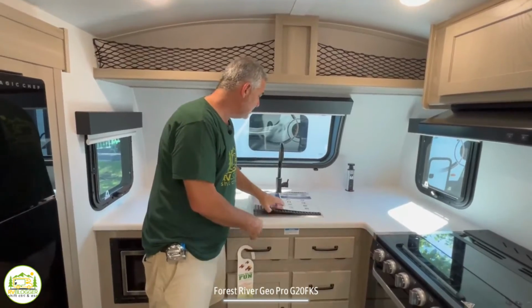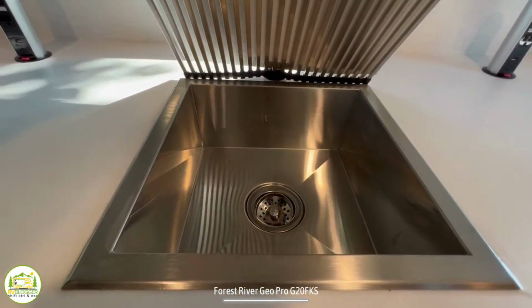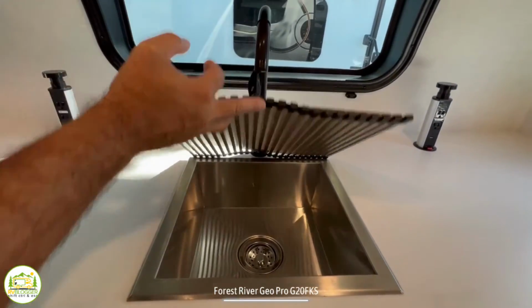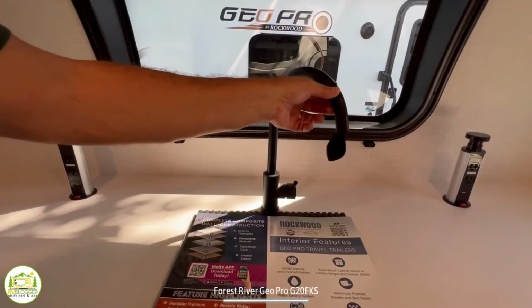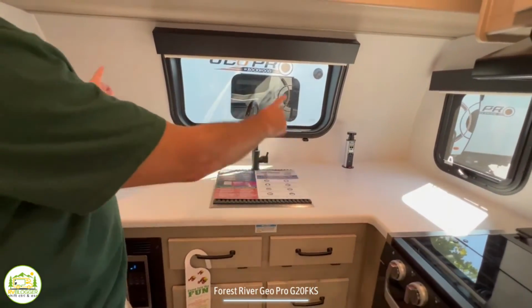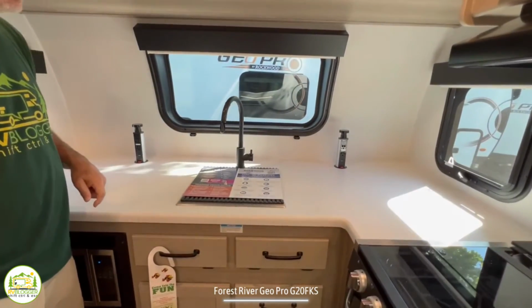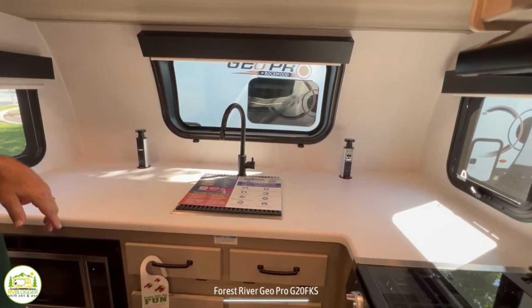Now, the sink that's in here is a very nice square single bowl sink. It's deep enough for me, and I think you'll be able to do your dishes in there with no problem. And then you have this big gooseneck faucet overhead. Now, in addition to all this countertop space, they've gone ahead and put 2 towers of power in here, 1 on each side, so you can plug in all of your kitchen appliances.